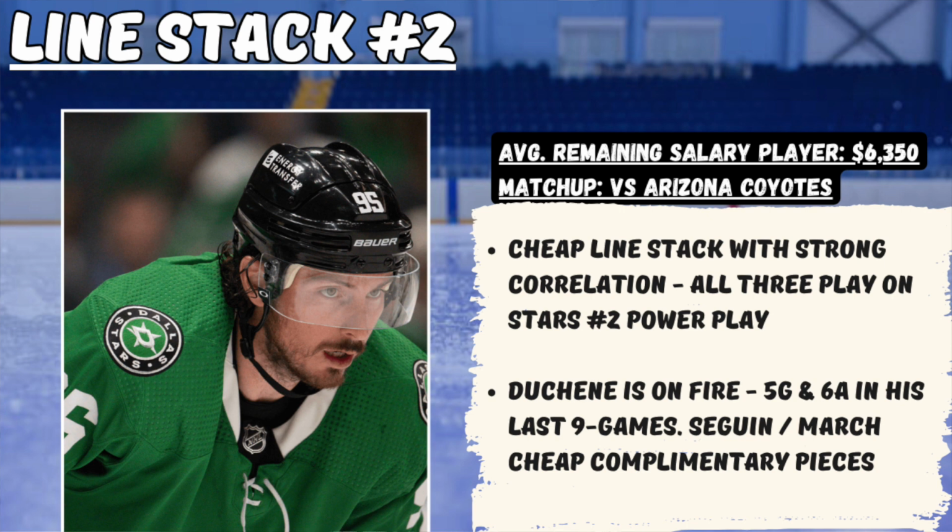Now, Seguin and Marchment have been fine this year. Considering their price, they do offer some nice upside, but it's really Matt Duchene who's playing really good hockey right now. In his last 9 games, he's combined for 5 goals, 6 assists, 11 points. So he's by far and away playing the best on this line right now. You could play him as an individual play, but again, considering the correlation and how affordable this line stack is, I do like them in tournaments as well.